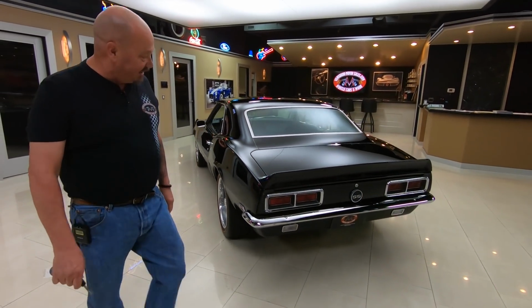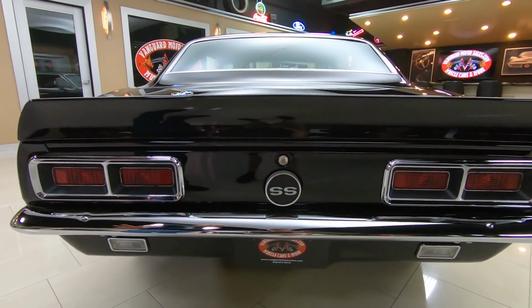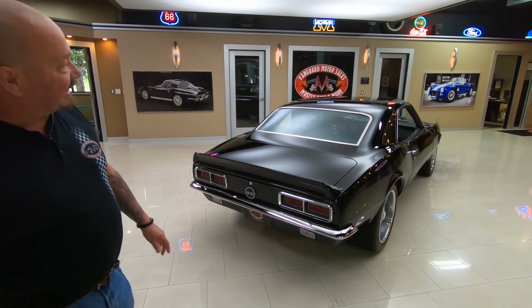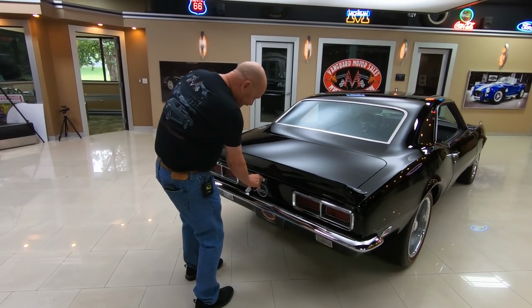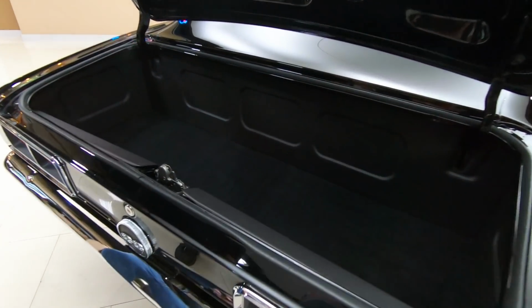Redline tires looking good. Chrome on the back bumper, tail lights. Now what's so cool about this car is they didn't take it too far. When you get back and just take a glance at it, it just looks like a '68 Camaro with some cool wheels on it. Super cool car. Get in the trunk here and take a look. Plenty of room in the trunk there for a couple lawn chairs and your golf clubs.